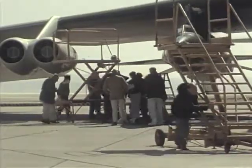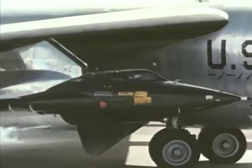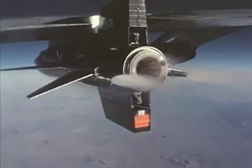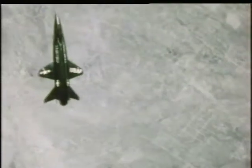Flying the hypersonic rocket plane was a demanding and hazardous mission. To conserve its limited fuel, the X-15 was drop-launched from a B-52 at 45,000 feet. When you reach up and hit that button and you're launched, it's just like you were sitting in a chair and somebody pulled a rug out from under you and you fell to the basement.